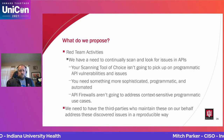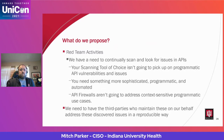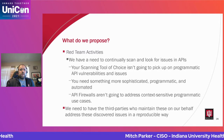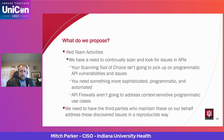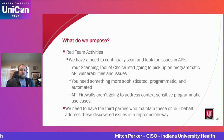So what are we proposing? And basically, what are we trying to get everyone to do in healthcare? First of all, red team activities. We do need to continually scan and look for issues in APIs because why? You can't assume your vendor is going to do it for you because a lot of times they may know less than you. And your scanning tool of choice isn't going to pick up on programmatic vulnerabilities and issues. It's just not designed to do that.